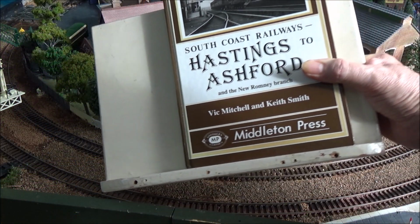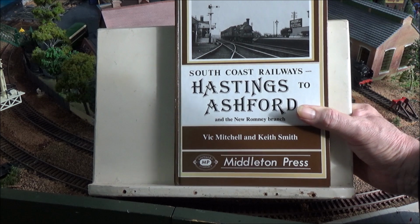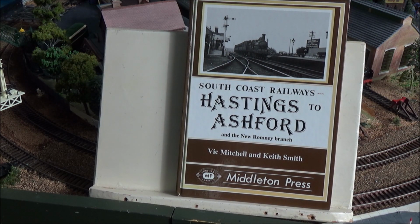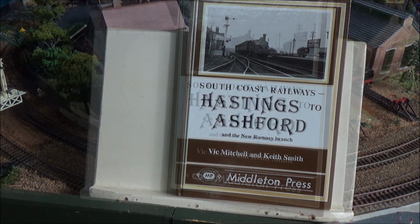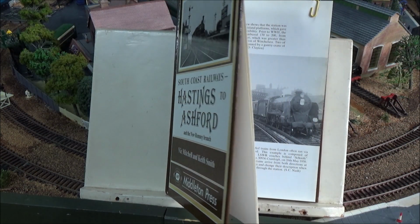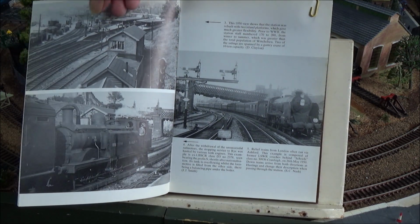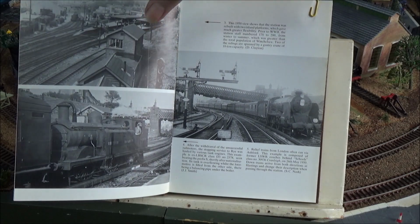The Middleton Press has published a large number of books about railways. These books are a useful reference for model railway enthusiasts. By obtaining one of these books, you can obtain background information on the line you're interested in modelling.